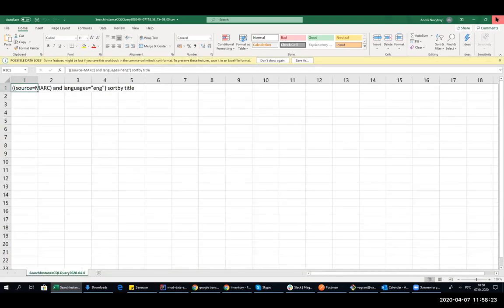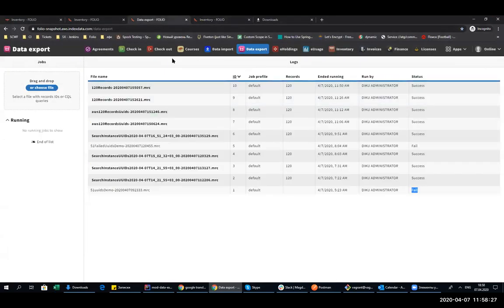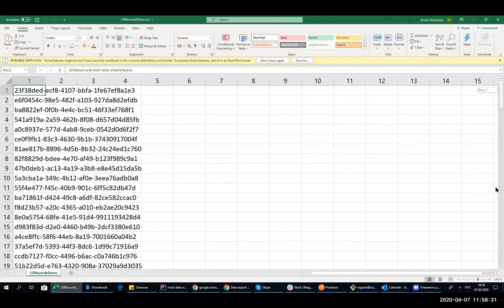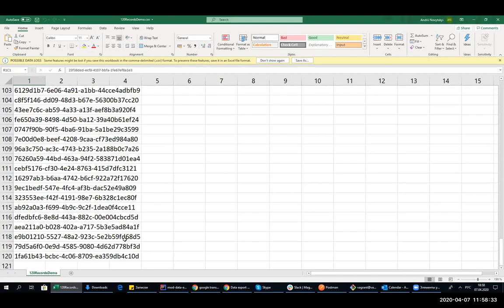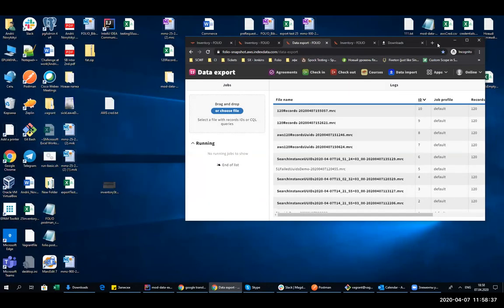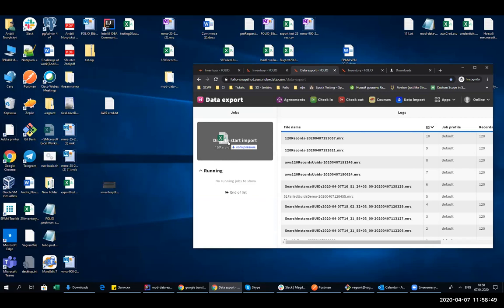So let's go to the export application. I've got a prepared file with 120 UIDs, as you can see here. So we can start the export by selecting a file with identifiers of the records we want to export. You can browse or drag and drop the file. Let's drop it, for example.